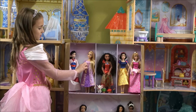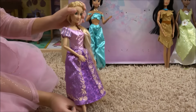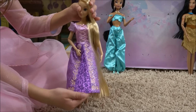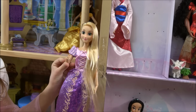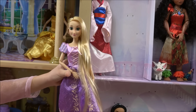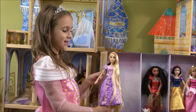Let's do Rapunzel. Look how beautiful Rapunzel looks. She has bare feet. She has this beautiful purple dress with sparkles. Okay, Rapunzel, where do you want to go? That's a tough choice. I think I'll go to Cinderella's. Okay, and where do you want to be? I want to be on the balcony.